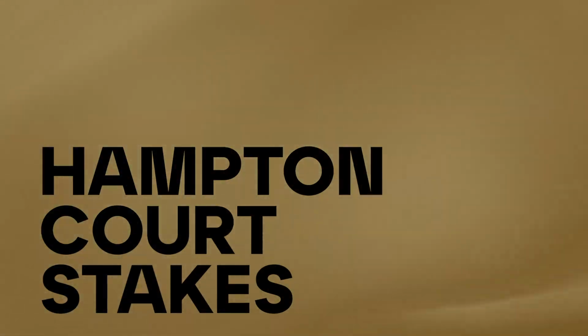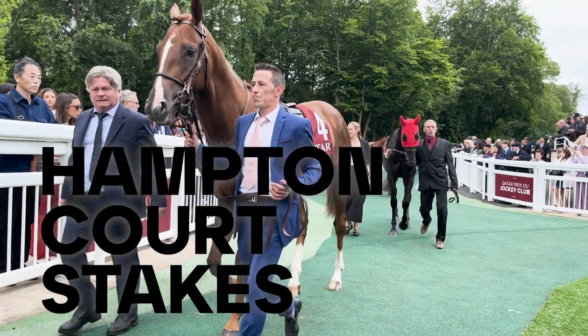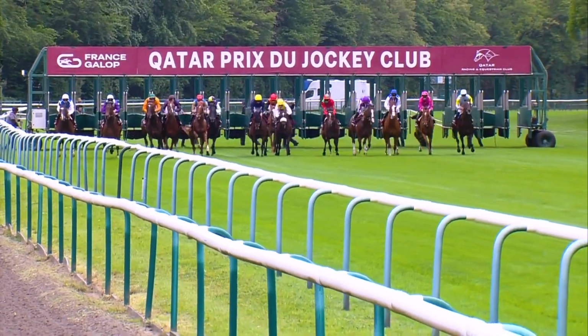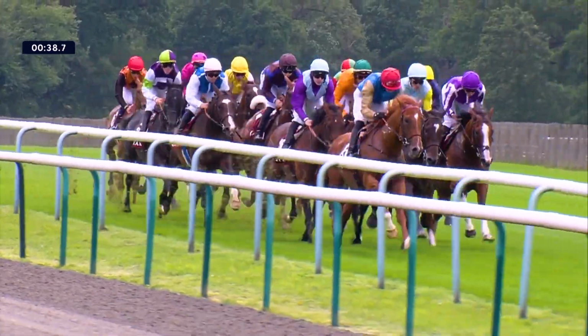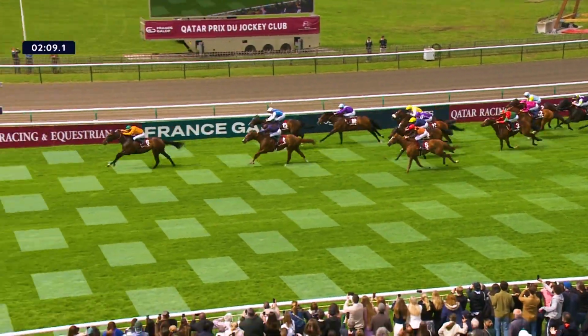Crack French doyen André Fabre is bringing his Prix du Jockey Club runner-up first look for the Hampton Court Stakes over 1 mile and 2. I was a bit worried because the race at Ascot was a bit close, but he took his race in Chantilly very well. He's a strong horse and didn't have that hard a race in the Jockey Club. So I'm happy with his condition and he ought to take his chance.